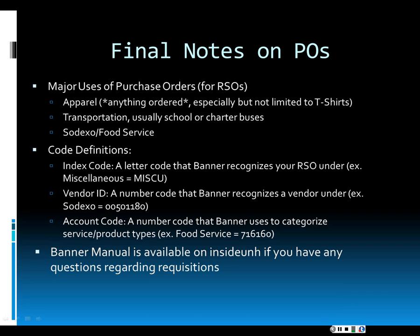Some code definitions. The index code is, again, the code that the business office and Banner use to recognize your RSO index. So, for example, miscellaneous is MISCU. The vendor ID number is the number that Banner uses to search for a vendor and validate that they're in the system.